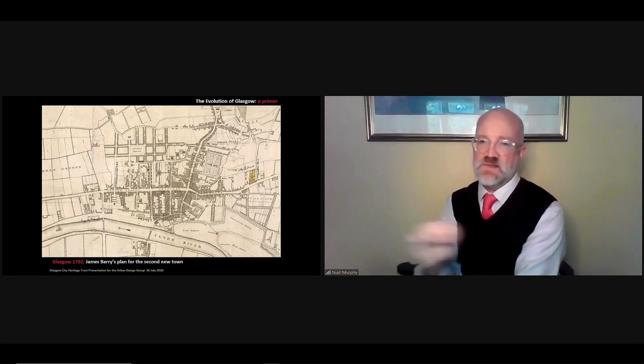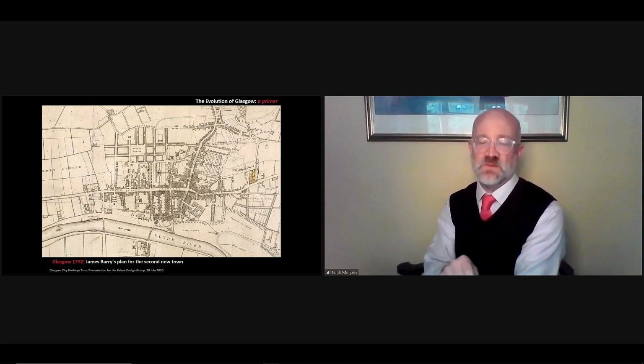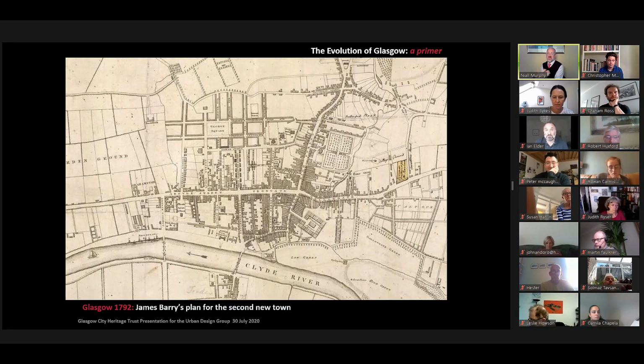And so where you get Glasgow's grid, and Glasgow is obviously very unusual in the United Kingdom in having a grid, so it makes it kind of the least British of the British cities. That's actually a re-import back from the United States. So, and you can see how the grid is appearing here. So that's James Barry's plan for the second new town in Glasgow.